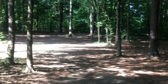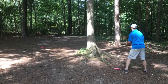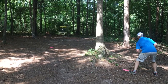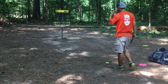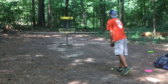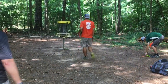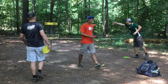Another rarely seen forehand from Beaver. You know, this is just a course that tests every part of your game. Yeah, you've got to have every shot in the bag to score well out here. I mean, you don't need a ton of distance, but you've got to be able to control your disc from start to finish. Absolutely. That was a great putt by Peckham. Duane cleaning up his nice easy birdie there. Great too. Josh, you can see just put it there by the basket too. Easy two.